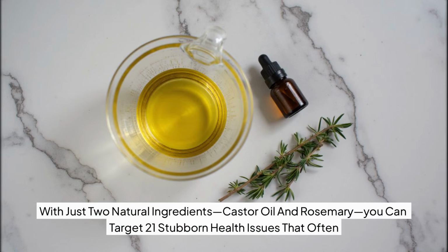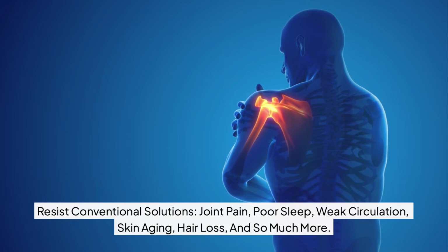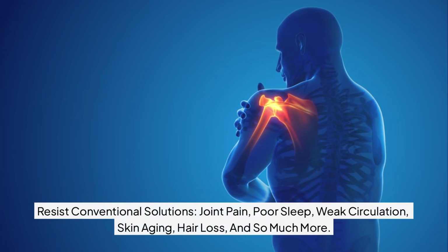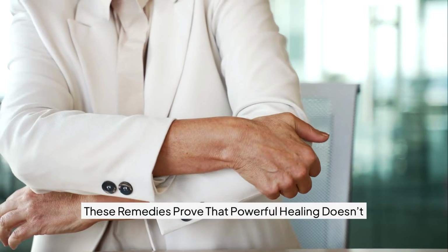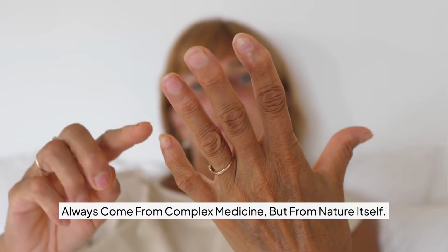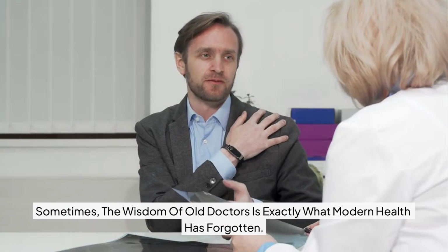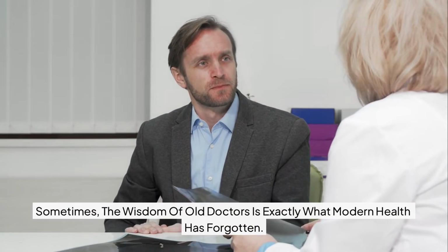With just 2 natural ingredients, castor oil and rosemary, you can target 21 stubborn health issues that often resist conventional solutions: joint pain, poor sleep, weak circulation, skin aging, hair loss, and so much more. These remedies prove that powerful healing doesn't always come from complex medicine, but from nature itself. Sometimes, the wisdom of old doctors is exactly what modern health has forgotten.